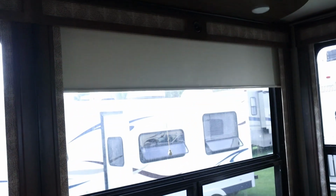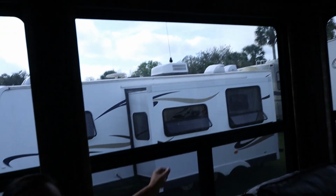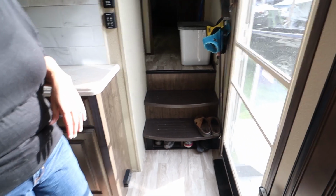Look at that. Are they powered? Nope, you just pull it down and they go up. All of them are like that? Except the one behind the stove. We're going to go up in the bedroom.